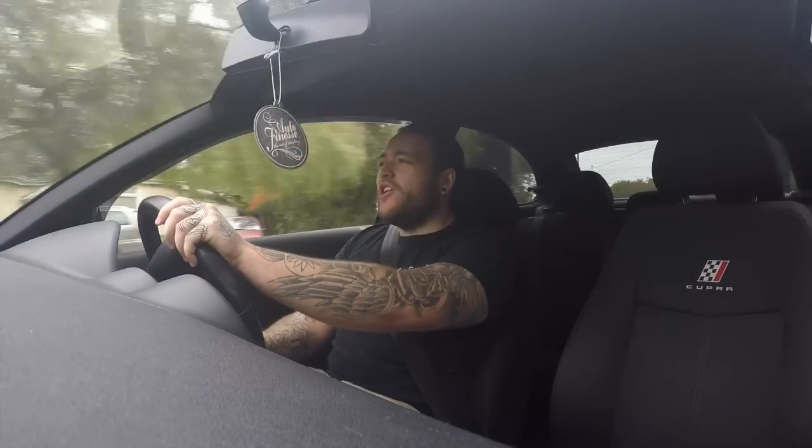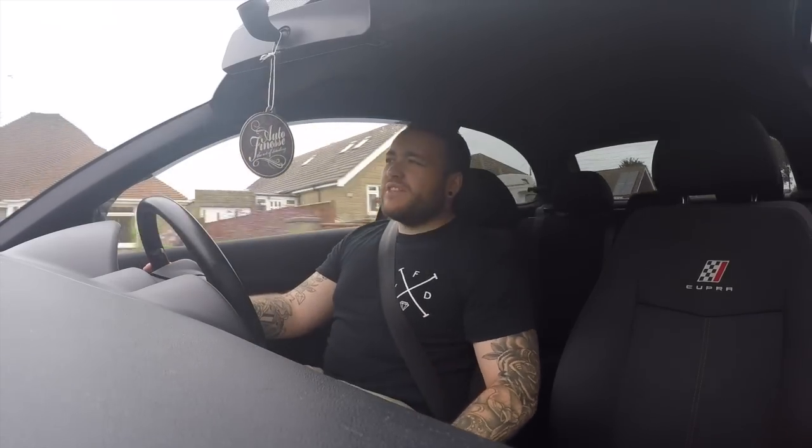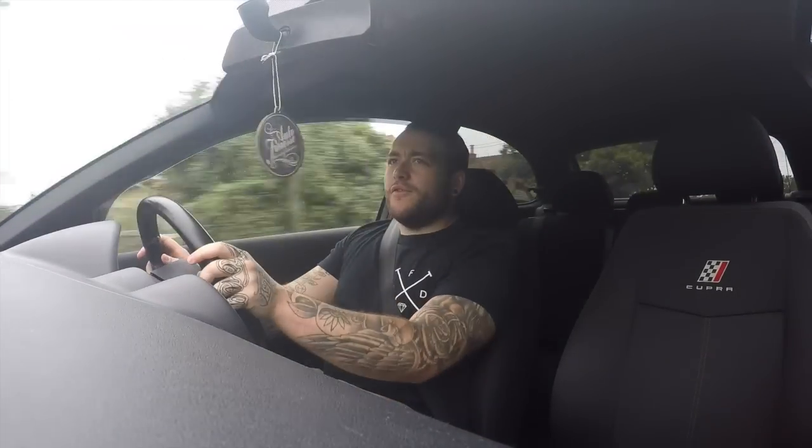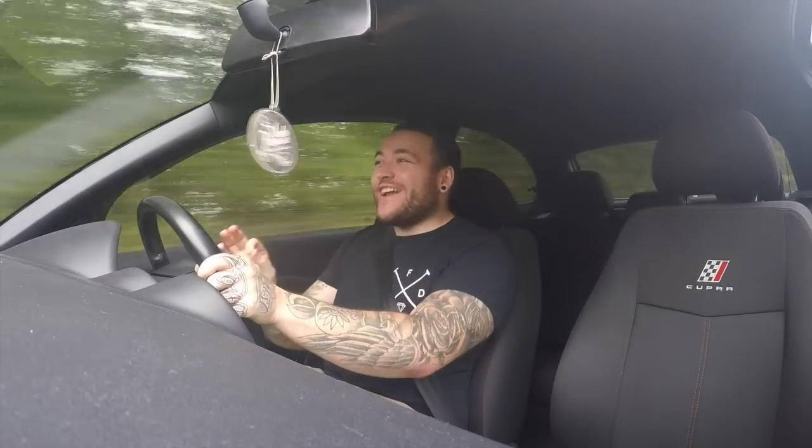Very chuckable though, where it's so small and it's got quite a sizable amount of power with the turbo as well. You're able to chuck it into a corner, get a good feel for the boost as it comes out, and use it when it comes out because it's already in boost. So that's a really, really nice feature. You don't really have to wait for the power. Third gear pull then, wow, you could really feel the torque come in then.